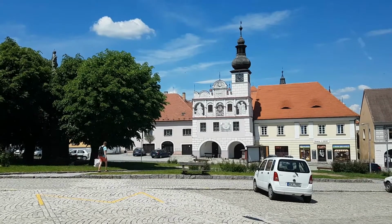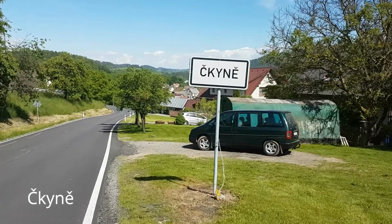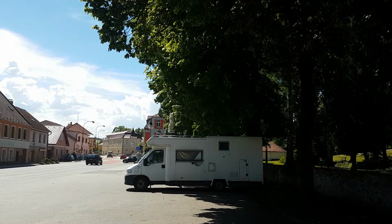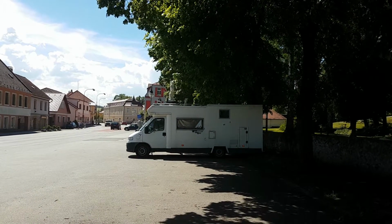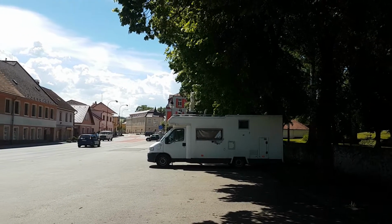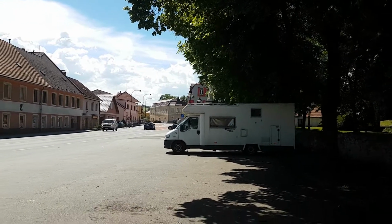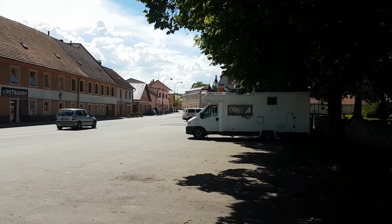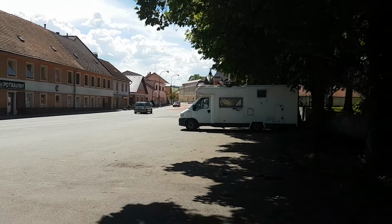Continuing on from Volny, I came to the village of Chichne, which more or less invited me by offering a place to park my motorhome in the centre. This village dates to at least the first half of the 13th century, when a fortress was built, and then the village was built around it. The castle was built by someone called Czech, so the village became Chichne.